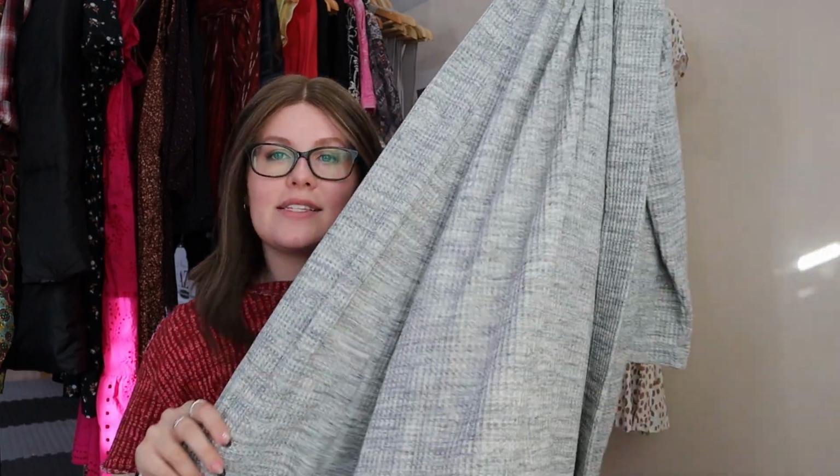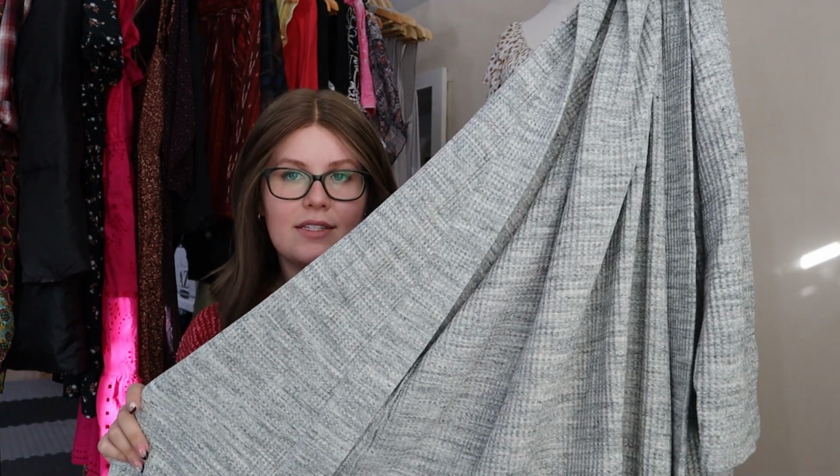But just a classic gray waffle knit robe from J.Jill. This one, I'm not sure. It is a size extra large, so I think I could probably list this one around 30, 35. But yes, it is also in excellent condition as well.